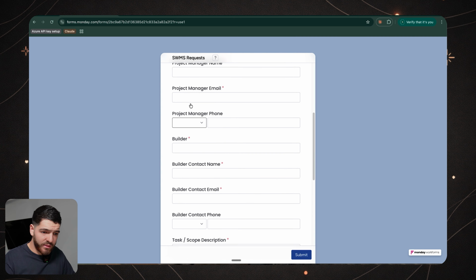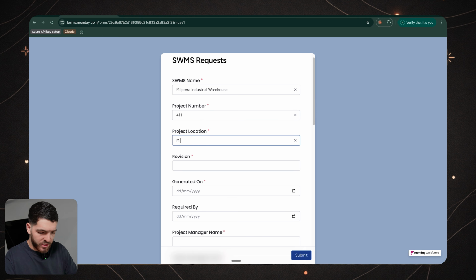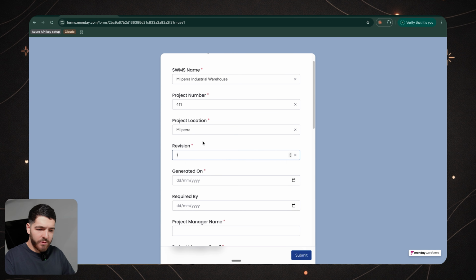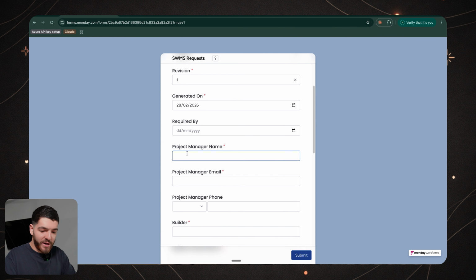We're gonna start with the SWMS name. We're gonna go with Milpera Industrial Warehouse, project number 411. Location, we'll just go with Milpera. Revision, we'll go with number 1. Generated on, today's the 28th of the 2nd, 2026. And required by, I don't have that as a required field to fill out. That's just in case they do want the SWMS by a certain date, they can fill that in there as well. Project manager name, we're gonna go with myself here, Nathan Hancock.